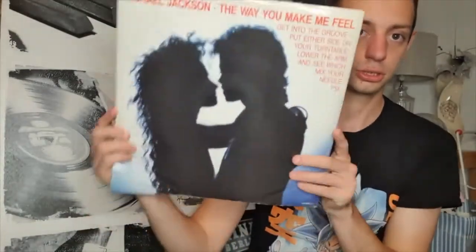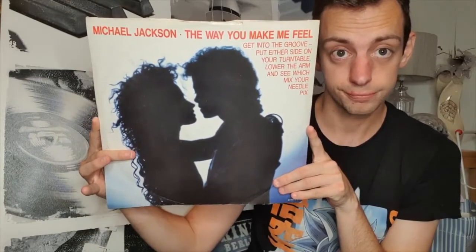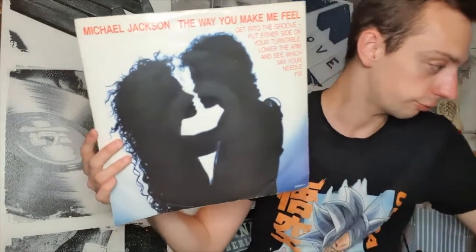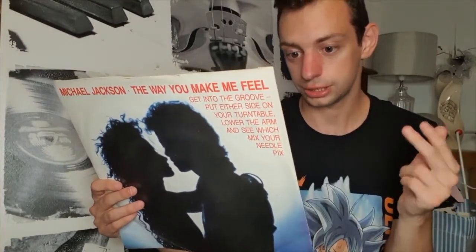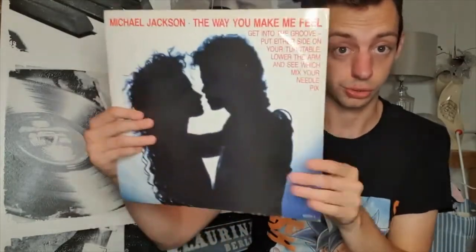So the first 12-inch is Michael Jackson, The Way You Make Me Feel, on 12. Quite a rare 12-inch. I couldn't believe how much this went for on Discogs. I decided to keep it for myself though, as you can tell. Obviously has the 7-inch mix, the acapella, a dance remix, and the dub version. One of my favourite Michael Jackson songs, so could not resist keeping that one for myself.